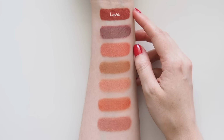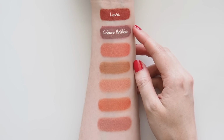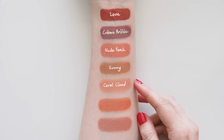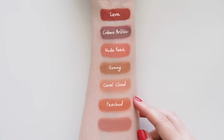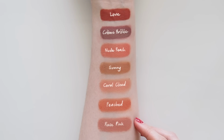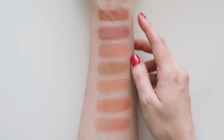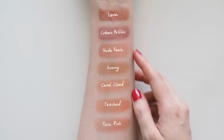Here's a look at all of the colours at full intensity. Rare Beauty Love, Danessa Myricks Creme Brulee, Nudestix Nude Peach, Jillian Dempsey Sunny, Bareminerals Coral Cloud, Sunny's Face Peached, and Honest Beauty Rose Pink. But now let's turn down the intensity and go for more of a sheer watercolour look. You're the boss when it comes to your blush strength.